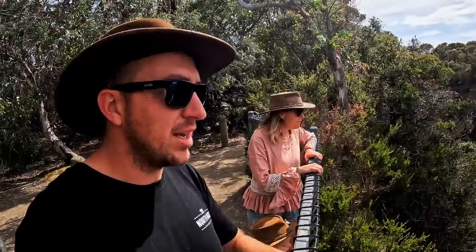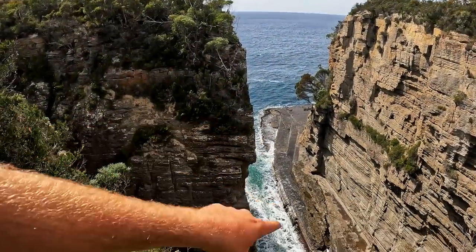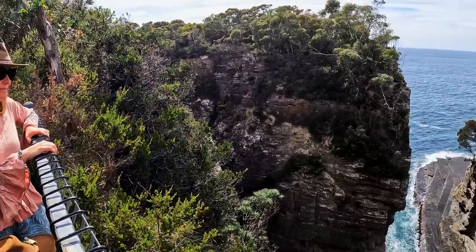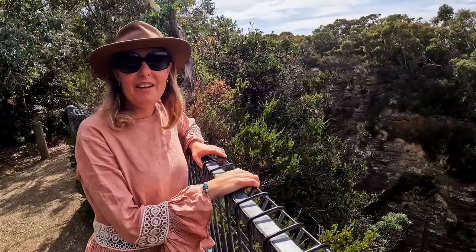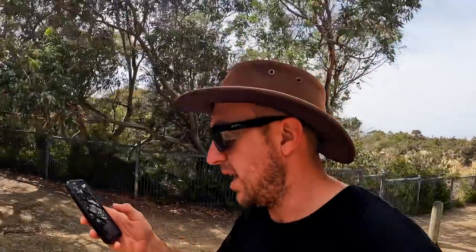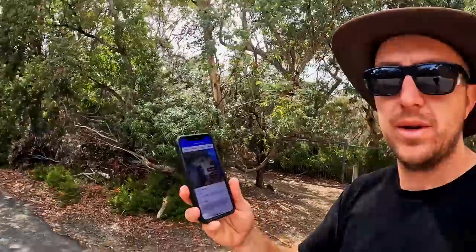So by reading a sign, because this is still Devil's Kitchen, that was the lookout we were at just before, it's actually now connected through this cavern here over to the Tasman Arch. So they're now linked. That's pretty cool. What an incredible coastline. It is amazing, pretty stunning. There's another arch that's 1.2 kilometres away called Patterson's Arch, which does look pretty cool, but we're not going to walk out to that one. I'll pop it up so you can see it properly.